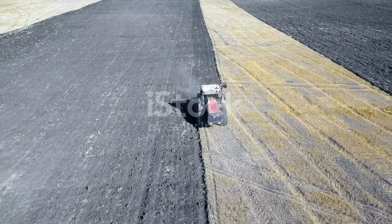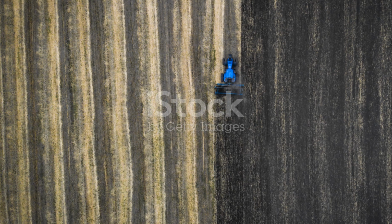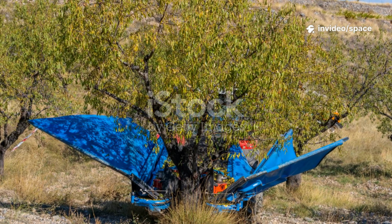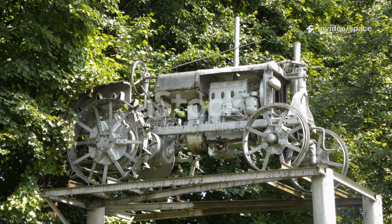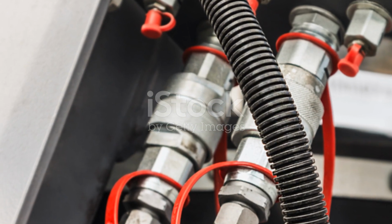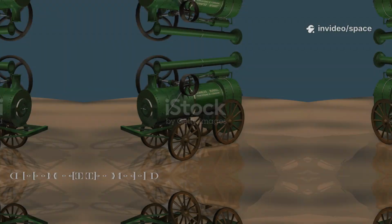The age of engine power had arrived. No more relying on tired animals, machines could do the heavy lifting. The Waterloo Boy was proof that innovation could transform an entire industry. It was the first chapter in a story that's still being written. From sweat and steel, a new kind of farming was born. And it all started with the pop-pop of the Waterloo Boy.